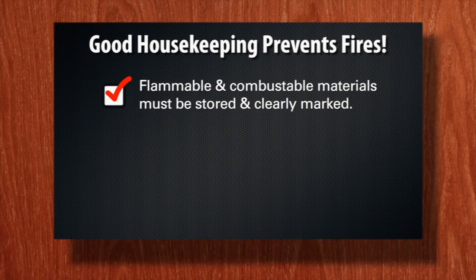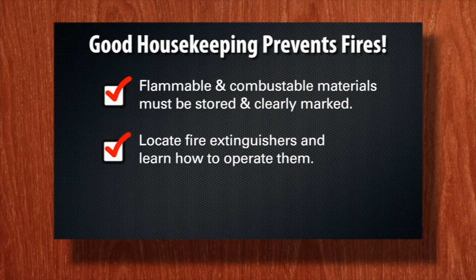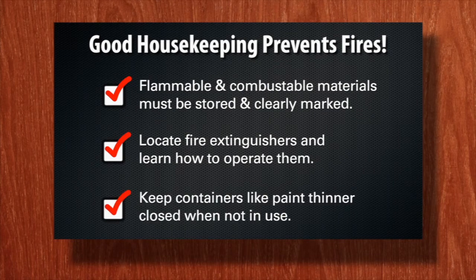Flammable and combustible liquids must be properly stored and clearly marked. Locate fire extinguishers and learn how to operate them before beginning work. And always keep containers such as paint thinner closed when not in use.